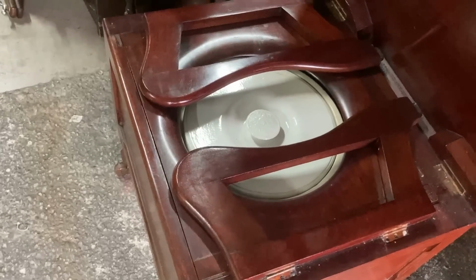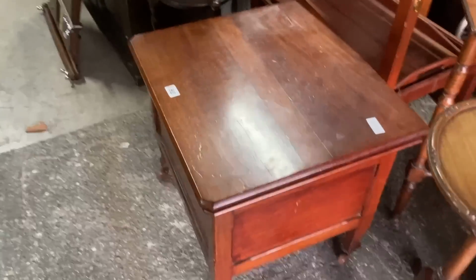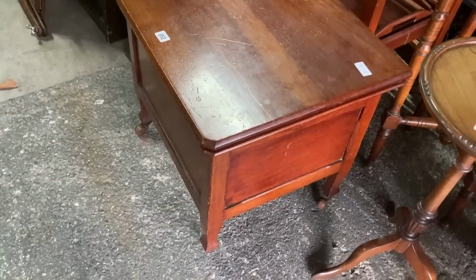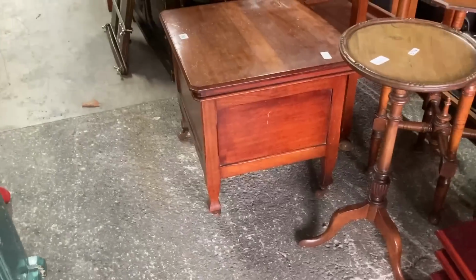Then we got this. It's a commode. So Connor will eat his dinner out of that for a few days before we list it. I have no idea on that. I bought it just because it's funny, because I'm immature like that. But at a guess, 75 to 100.